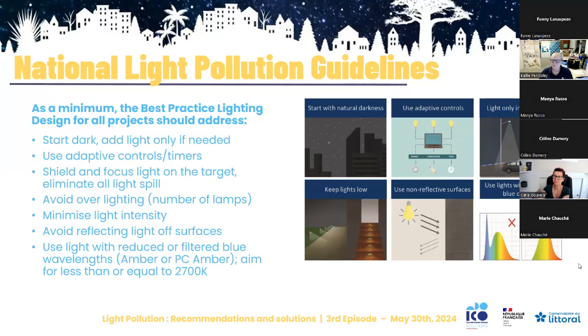Avoid reflecting light off bright surfaces. So a big, bright, polished marble wall is going to reflect a lot of light. You don't want that. And use lights with reduced or filtered blue. So if anyone saw my first presentation, it was all about blue wavelengths. And that's the biggest impact on wildlife, those blue wavelengths. So, we recommend you use amber or PC amber LEDs. Aim for a color temperature of 2700 or less, and that will reduce your blue light.